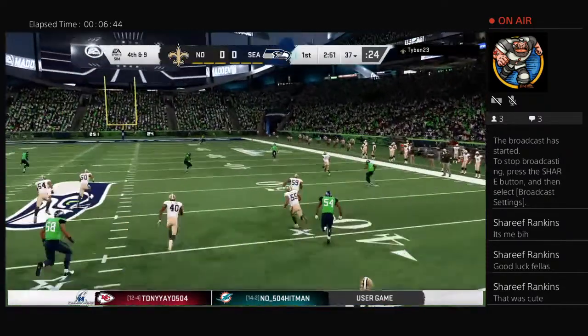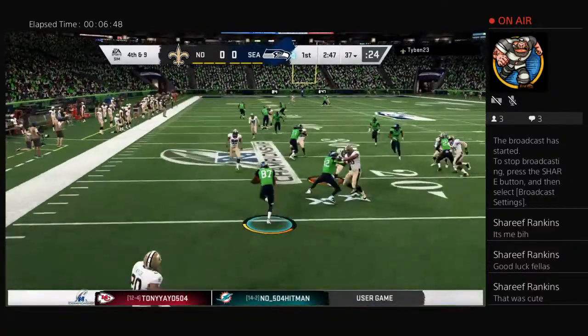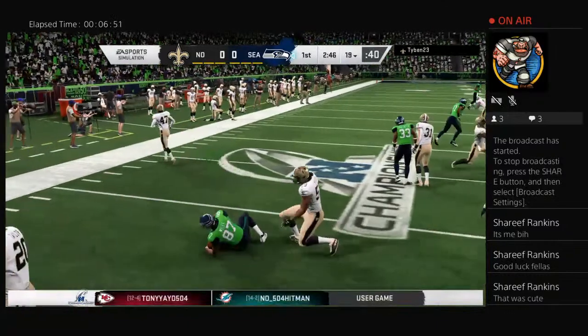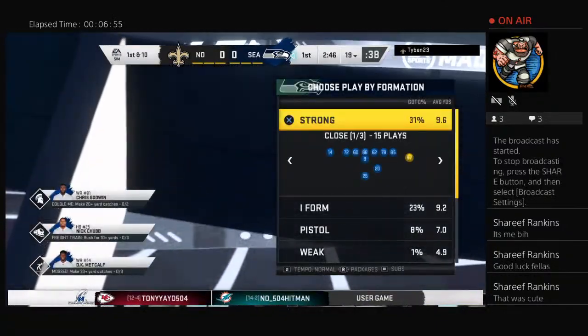And the punt team on now as this one's sent away. He'll return it from the 6. 12 yards on the return that time. And it'll be Seahawk football, 1st and 10.